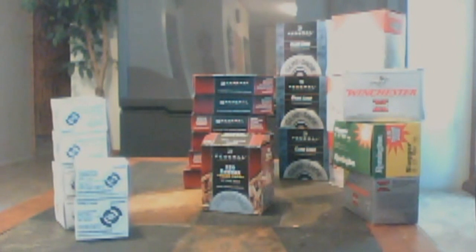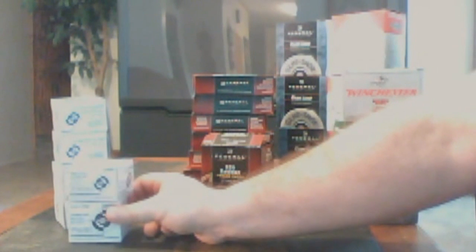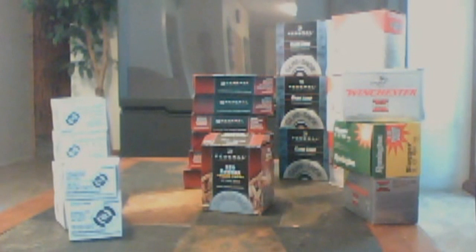Now, over here, I've got 120 rounds of the 7.62x39. I need to get a bunch more of that. I'd like to have at least 1,500 to 2,000 rounds of that.